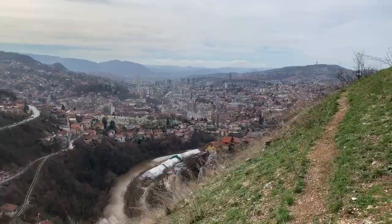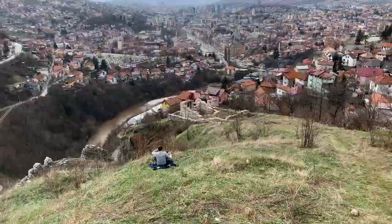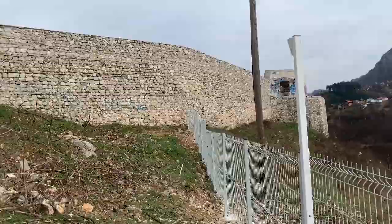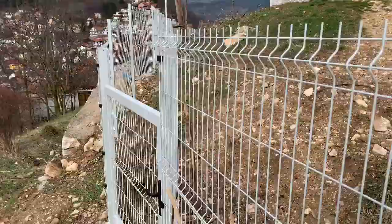All right, so I just talked to the guy sitting here, and he says they're renovating it, and so it's closed. It's not advertised that they're renovating it. Isn't that nice that they don't tell you? How awful is that?